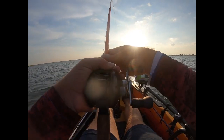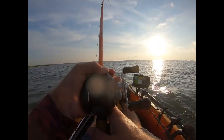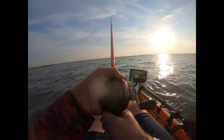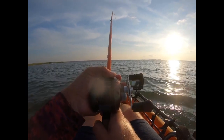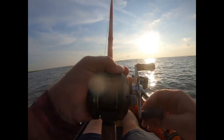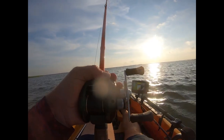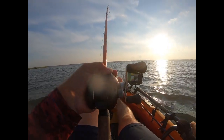The only thing that sucks about this is he's fighting dead into the sun. Alright, now he's starting to turn out of the sun. Listen to him pulling that drag off. My goodness. He's trying to take me out in the deep water. That's his whole goal in this. Just be patient. Don't get too excited here.